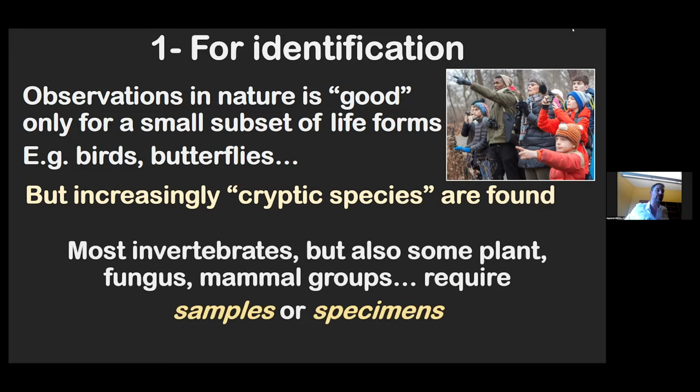And for those other groups, most invertebrates, but also some plants and fungi, mammal groups, for example, if you work on rodents, you will often need to have specimens. They require, again, samples of specimens. And so that's why you need to collect specimens.